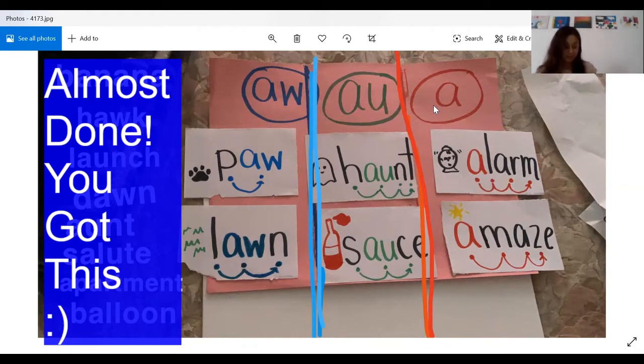Okay, moving on to number four. The word is afraid. Ready? Let's break it apart. Afraid, afraid, afraid. For example, I'm afraid of the dark. And that one has a vowel team. When you hear that A sound, you're going to write two vowels that make the A sound. So just a little hint for you.